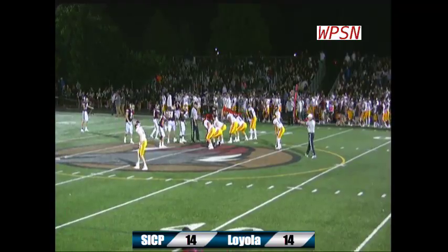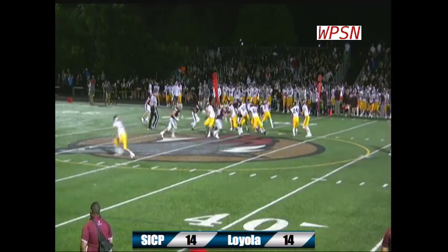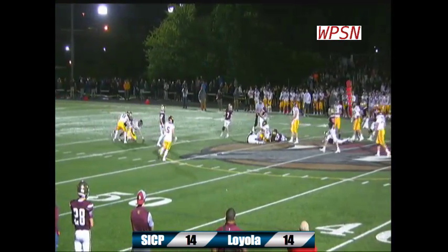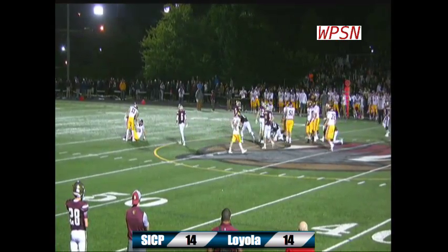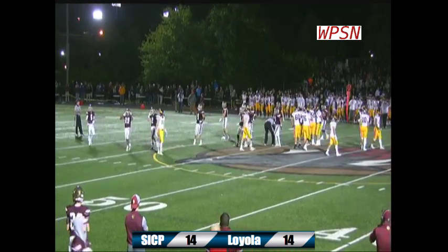The Ramblers are on the Ignatius 48-yard line, so they've crossed the 50-yard line. It's another run to Flores. He starts in the backfield, dodges 3 Ignatius players, and then gains 4 yards. Looks like Ignatius is no longer able to stop Flores.